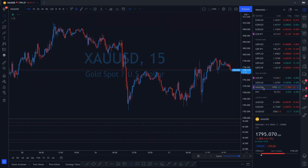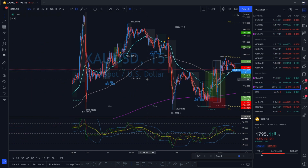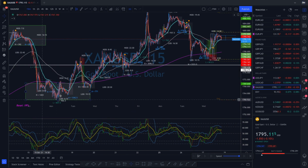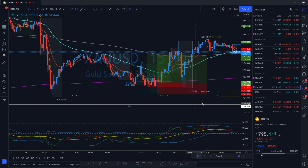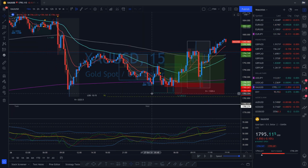Last trade we took was on AUD USD, so gold. Now, gold was pretty interesting because we're coming off a peak formation low reset, right? So I'm only looking for buys. All right. And if we go back here, I'm going to tell you something that happened here. There's two different scenarios that ended up happening here for me.